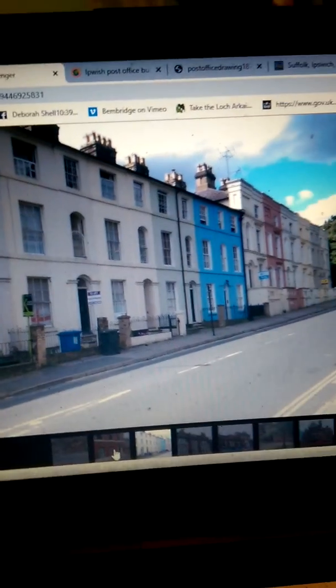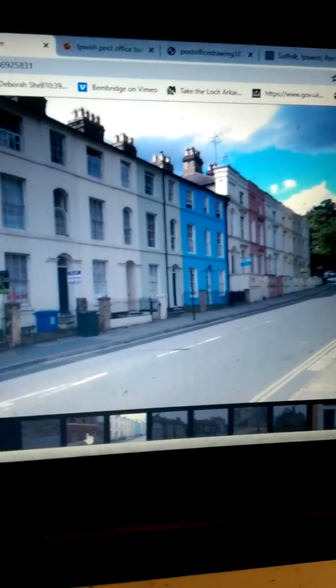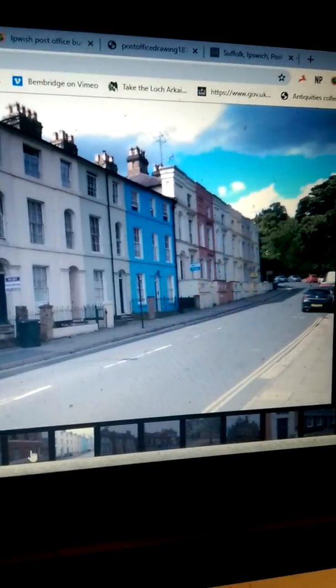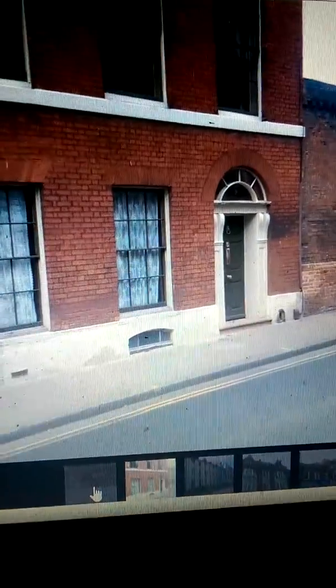Now this is Foneroo Road, the bottom end of it, and you can see there's not many of these Georgian style houses in Ipswich, but they all have lower levels, and it's quite a steep incline. It's progressive from coming up from the docks, and it just keeps going up and up and up.